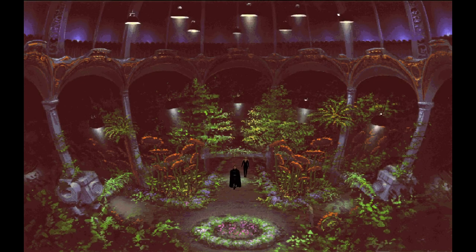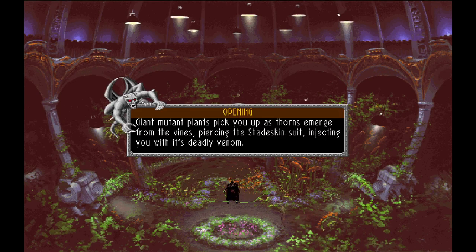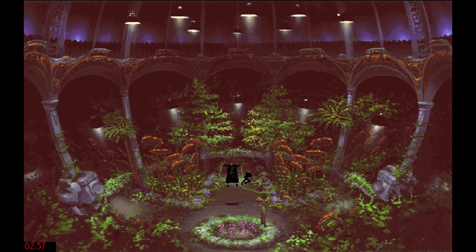Well, it's pretty in here. Uh-oh, there's someone in here. Giant mutant vines pick you up as thorns emerge from the vines, piercing the shade-skin suit, injecting you with its deadly venom. Uh-oh, we have a time limit.